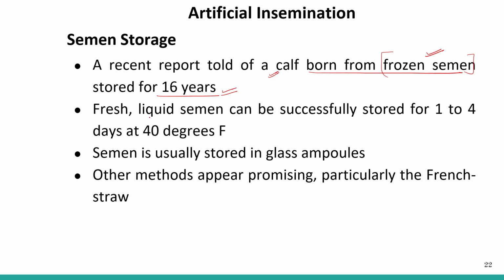Fresh liquid semen can be successfully stored for 1 to 4 days at 40 degrees Fahrenheit. Semen is usually stored in glass ampoules, and other methods appear promising, particularly the French straw. So this is also one of the methods.